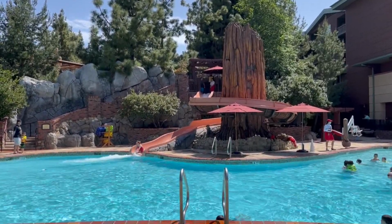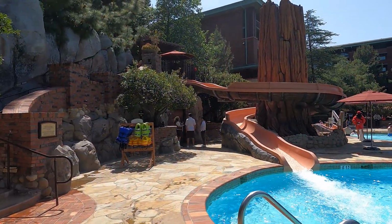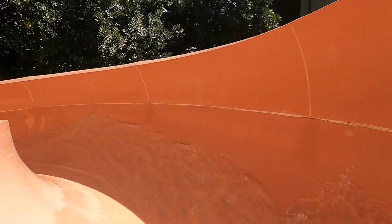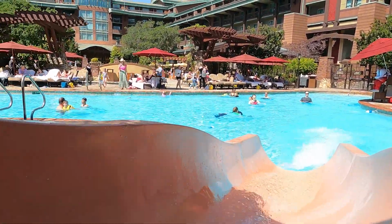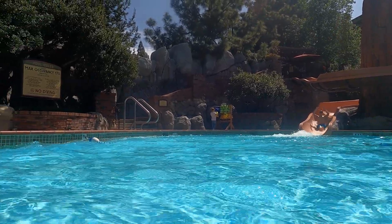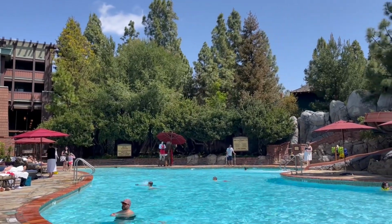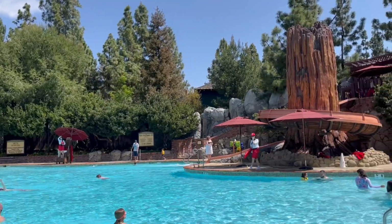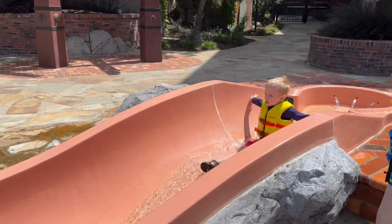There are several different pools to use, and one of the most popular is the pool with the water slide. And we will show you here how the water slide is. It's nothing too crazy or big, but definitely a fun water slide to go down. And for those who might be intimidated by the size of that water slide, they also have a water slide for the little ones.